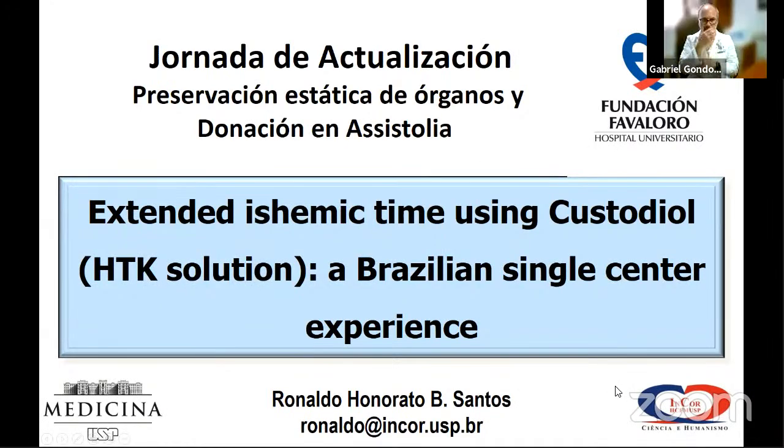Okay. So we have two different teams. We have an adult team. I am the coordinator for the adult transplant team, and we have a congenital team. Our whole institute here in Brazil performs up to 70, 75 heart transplants a year. So I'm going to show you our experience with extended ischemic time using custodiol.